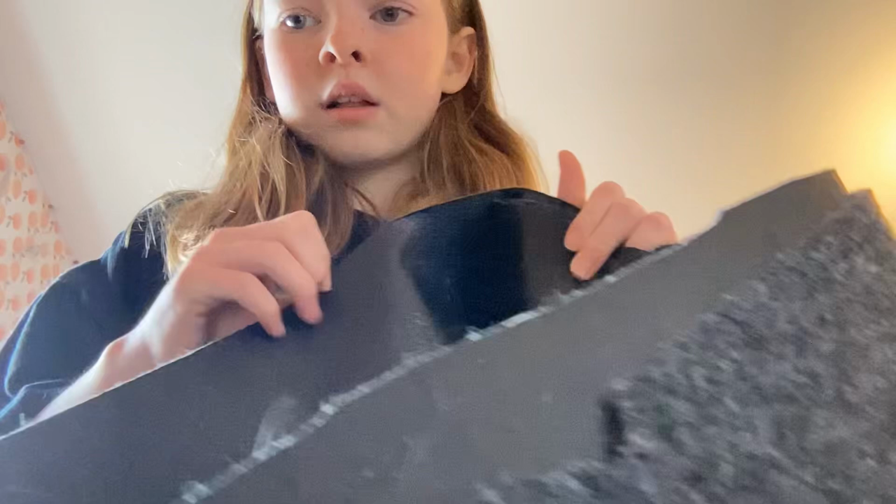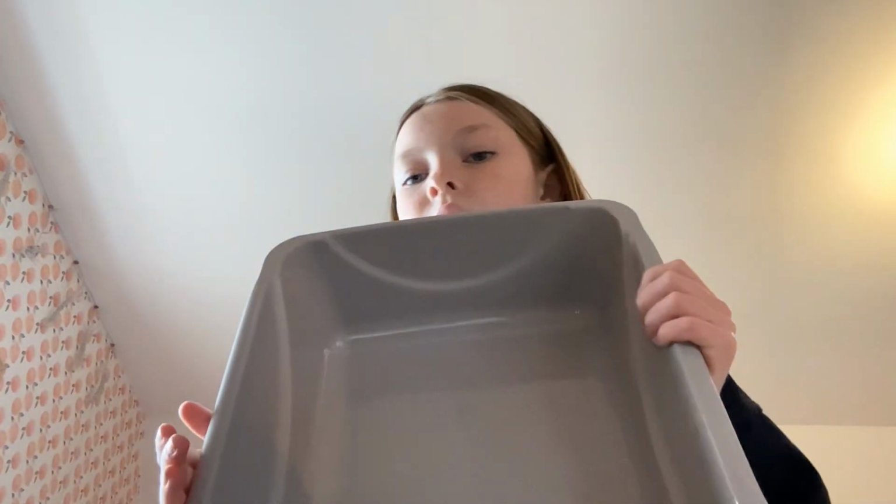There's a layer underneath, so it's really good, and it definitely will protect his little feet. I got a new litter box. So I think I showed you all the new stuff I got. Oh, it's definitely gonna work.